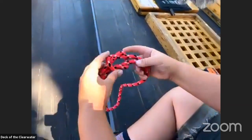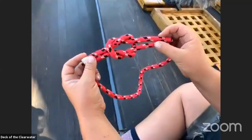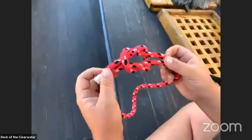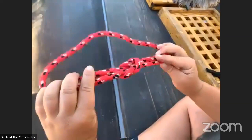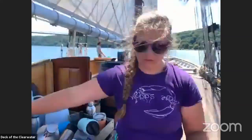And you can see how both ends are kind of hanging out with their buddy, the little trails that I had. So if I pull this nice and tight, this is a properly dressed square knot, or wreath knot, as we like to call it. Oop, get rid of my hat.